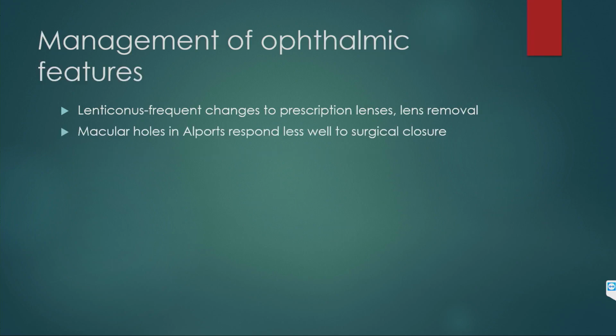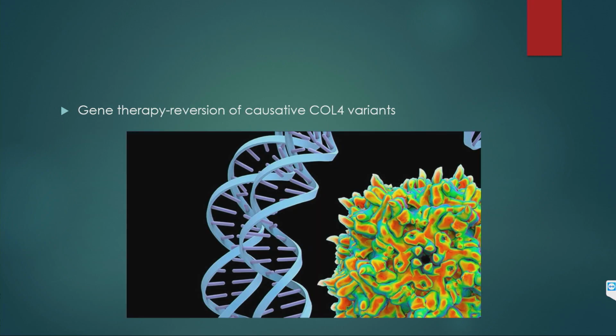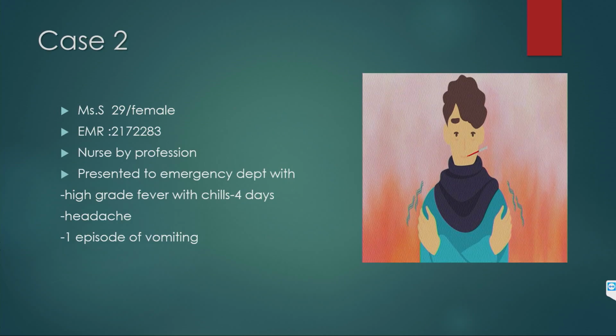Management of ophthalmic features: with lenticonus, the child will have frequent changes of prescription lenses, which will finally lead to lens removal, which can give us a solution. But the macular holes in Alport syndrome, however, respond less well to surgical closure. Gene therapy is also being studied for the reversion of the causative collagen 4 variants. So that's all about my first case.